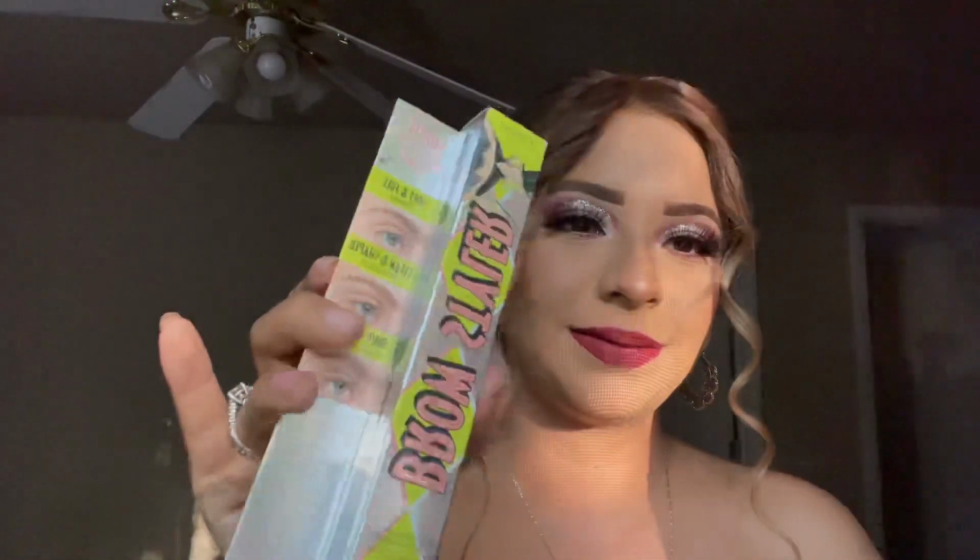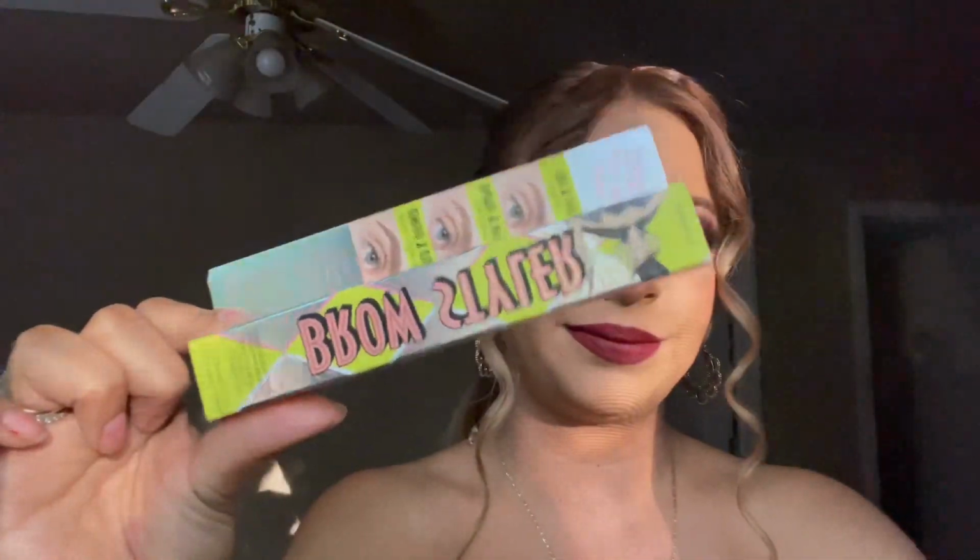My third item that I got is this Brow Styler Eyebrow Pencil and Powder Duo by Benefit Cosmetics. This item retails for $34.